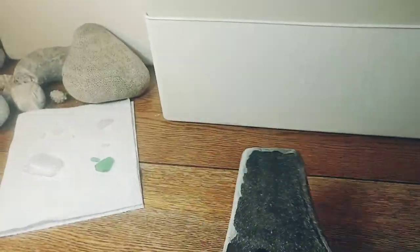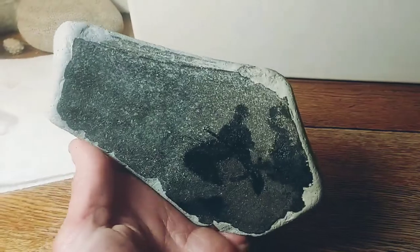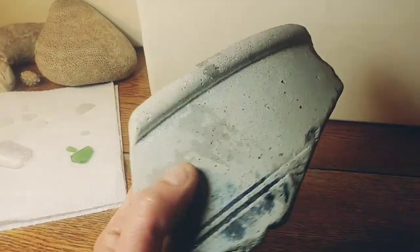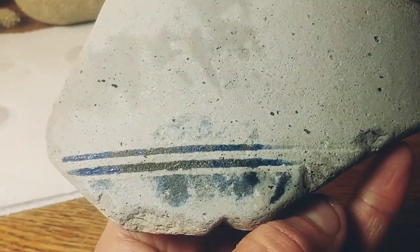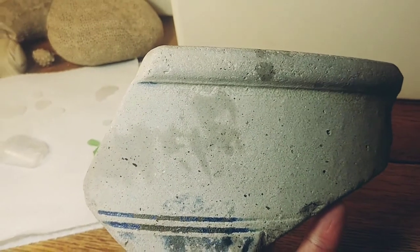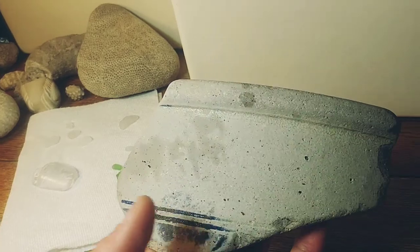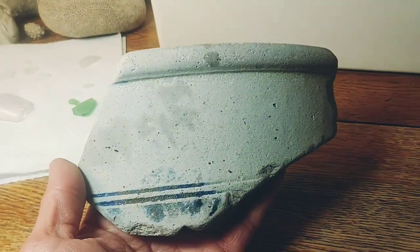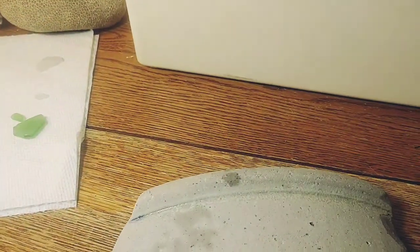nothing super fancy. The darker spots are because of water. I think if it was out there a little while longer, it would have been just busted up. It'd be junk. You wouldn't even know what it was, but oh, I wish this was whole. But this is a promising sign because it's near the spot in the cliff where I found the triple L piece of the Ball Mason jar not long ago.